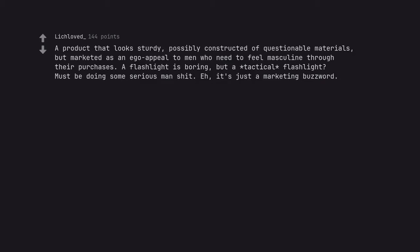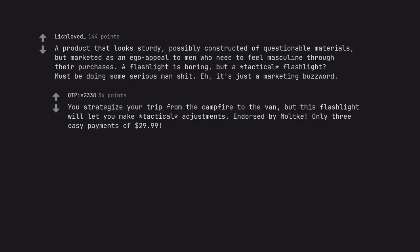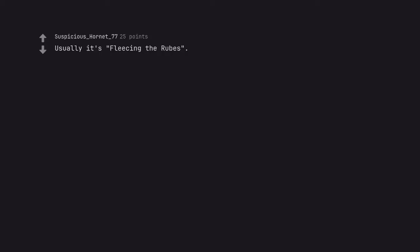A flashlight is boring, but a tactical flashlight? Must be doing some serious man shit. It's just a marketing buzzword. You strategize your trip from the campfire to the van, but this flashlight will let you make tactical adjustments. Endorsed by Moltke. Only 3 easy payments of $29.99. Usually it's fleecing the rubes. Possibly tacky and overpriced.